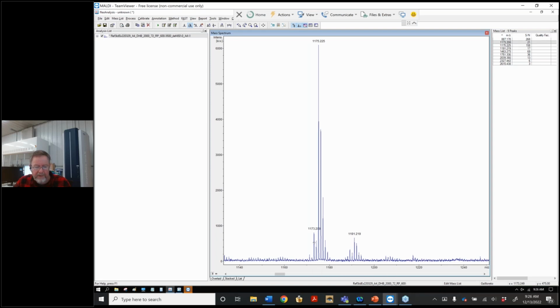And that's the mass of 1173 versus 1175. This is the difference between B-type and A-type linkages. So again, in the formation of that A-type linkage, you're losing 2 hydrogen. And so the loss of 2 hydrogen gives you a compound that has a mass that is 2 atomic mass units lower.